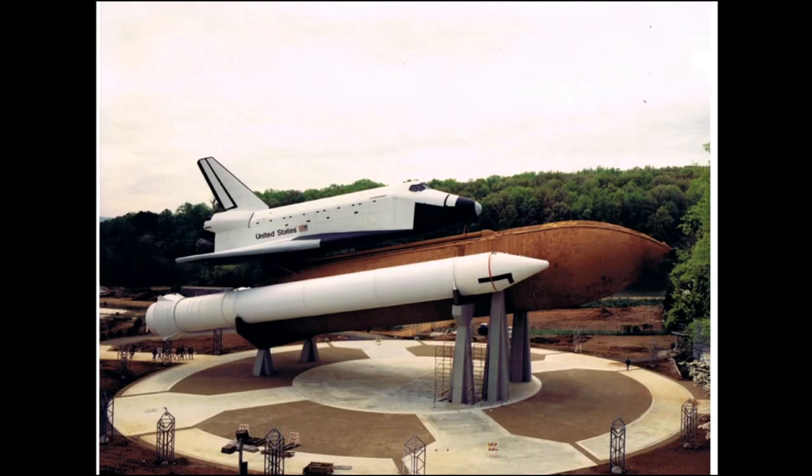Funny story, it's in my book. We laid out the route, about a 6 mile route where we had to transfer it from Marshall to the Space and Rocket Center where it is today. And we laid everything out scientifically. I'm a logistics guy, so I had to tape measure everything out. We had laid gravel, we did everything to have the transporter. Of course, remember, it's 77,000 pounds.